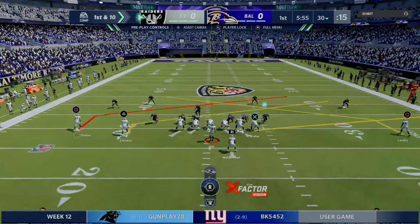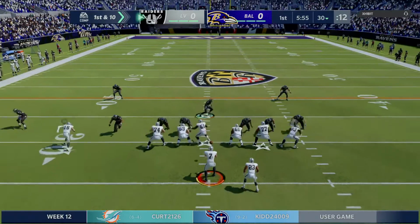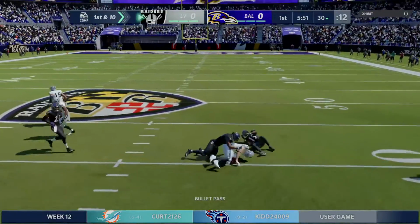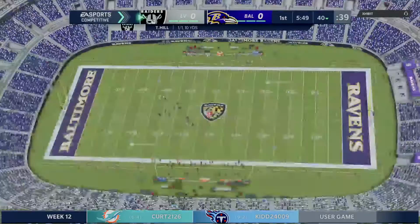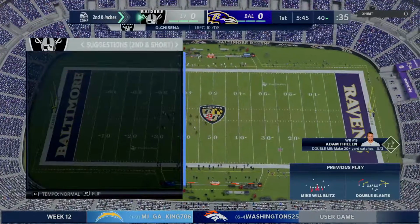So 1st and 10 now from the 30. A shotgun snap for Hill. Throwing middle, and it's complete. That one good for 10 yards. And it'll be 2nd and very short.